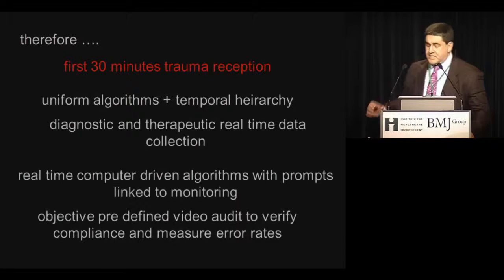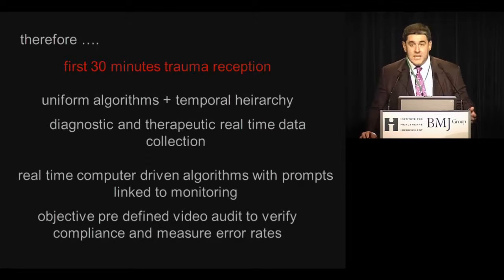So in the first 30 minutes, we developed uniform algorithms with a temporal hierarchy. If we look at the way critical care algorithms have been formed and have failed in the past, it's because they haven't allowed for time. So if you look at goal-directed therapy algorithms, for example, there's no allowance for time and no change in decisions being made for time. We offered diagnostic and therapeutic real-time data collection and real-time computer-driven algorithms with prompts.